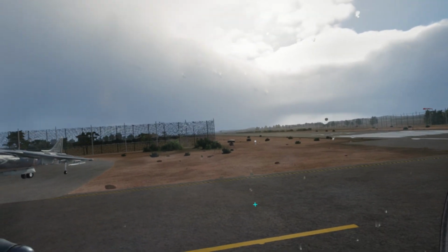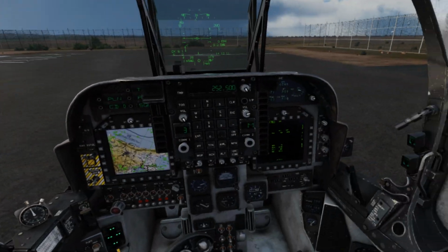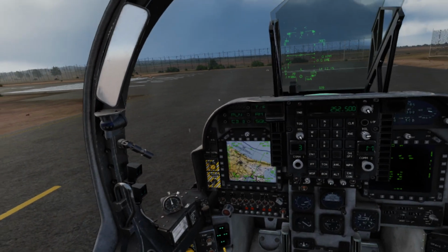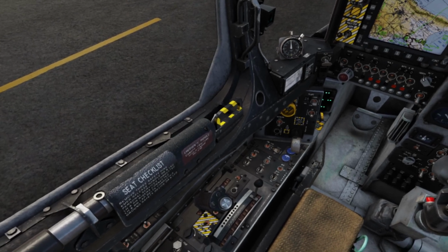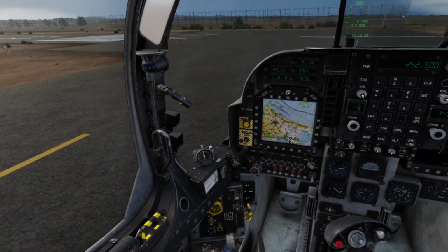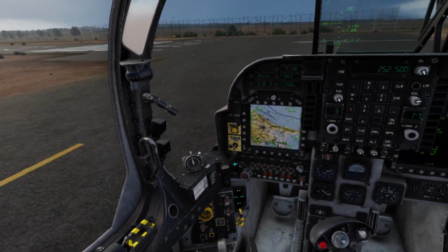Okay, 10 knots of headwind pretty much down the runway here. You can see from the windsock that's what it looks like. Now to set up for the rolling vertical takeoff, we're going to use stow stop at 70. So we'll bring that up now to 70. And we said we needed water on, so let's go water to HDO.